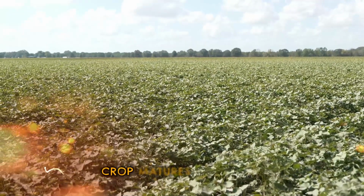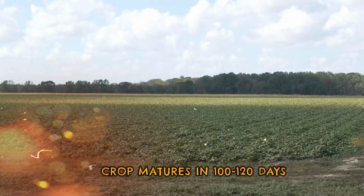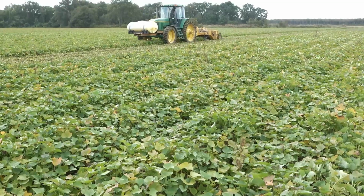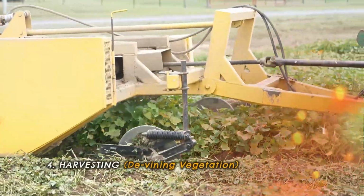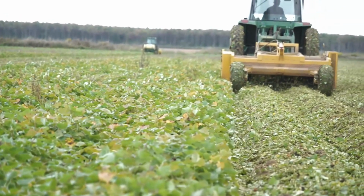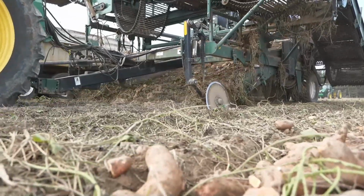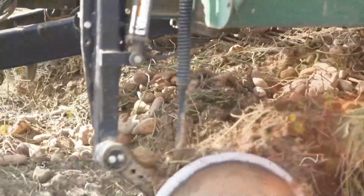The sweet potato crop matures in 100 to 120 days, depending on the cultivar, the growing conditions, and the spacing of the plants. The first step in the harvesting process is to devine, or remove, all of the foliage and vegetative material from the field. This helps with the digging process. The crop is now harvested using mechanical diggers.